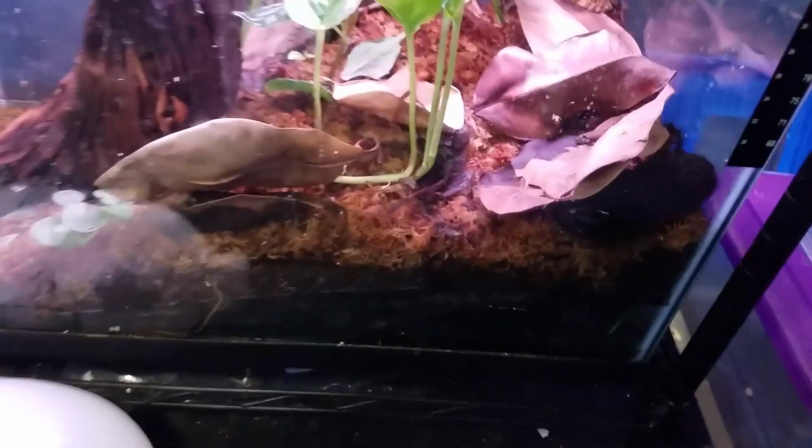But we'll jump around to some of the last tanks. In here we have an African clawed frog somewhere. He likes to hide in those pots in here, and then you just can't see into them. He's in there somewhere. Probably in that pot there, generally hiding from me when he hears my voice.